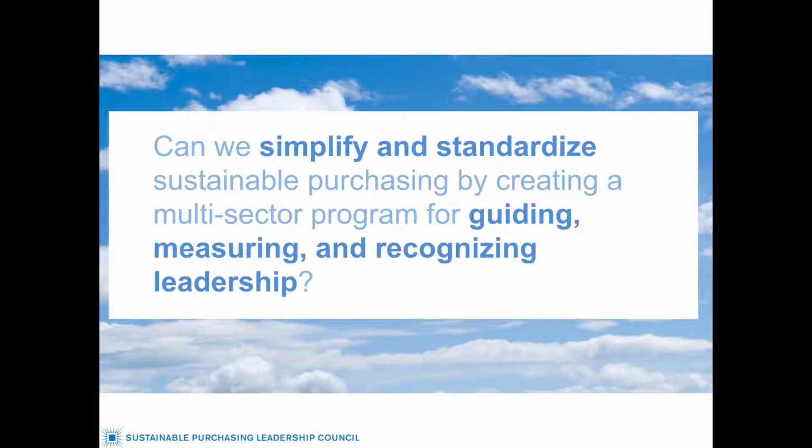So again, I am from the Sustainable Purchasing Leadership Council, or SPLC. And what do we do? Who are we? We're actually not that old of an organization. Around 2012, we had a cross-sector community that recognized that as large institutions, we needed to simplify and standardize sustainable purchasing and really learn from one another, produce guidance, allow best practices to be recognized, measured, and ultimately drive forward a sustainable economy through large institutional purchasing.